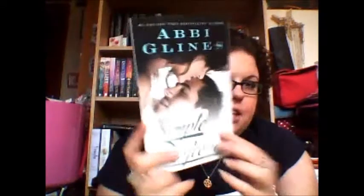And then the last book that I picked up in this mammoth haul is Simple Perfection by Abbi Glines, which is the sequel to Twisted Perfection. Love this cover. I love the ice blue metallicness. The only thing is that it does not match my cover of Twisted Perfection. Cover wise it matches, but the actual size and the format of the book doesn't match, which is a little bit annoying, but oh well. I loved the Too Far series, haven't read Twisted Perfection yet, but I'm looking forward to it.